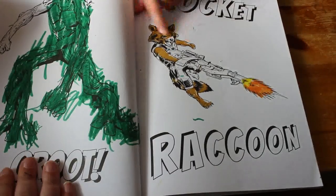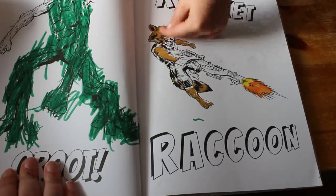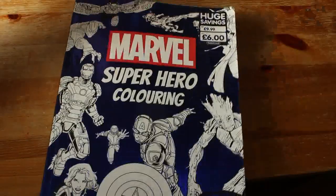I love it. I love looking at this. Look at that one. Groot. Oh, yeah. And Rocket Raccoon. Yeah, and I coloured them. Yeah, he looks really good. That's really good colouring there. That's that one. Oh, my God.